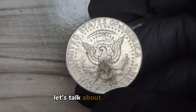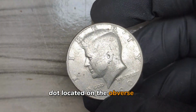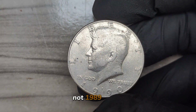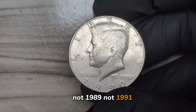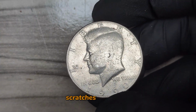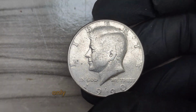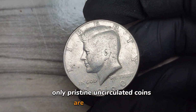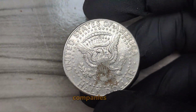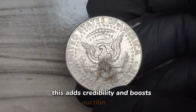Now, let's talk about how to identify if you actually have one of these rare coins. Located on the obverse of the coin near Kennedy's neck. 1990. Not 1989. Not 1991. 1990. P is the golden ticket. Scratches, discoloration, or circulation wear can drastically lower its value. Only pristine, uncirculated coins are worth millions. The best way to verify value is through certified grading companies like PCGS or NGC. This adds credibility and boosts auction price.